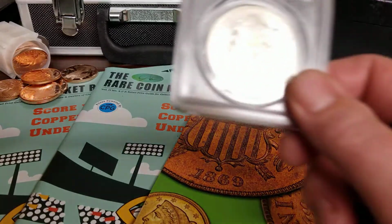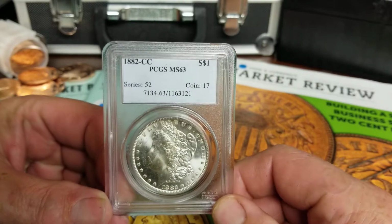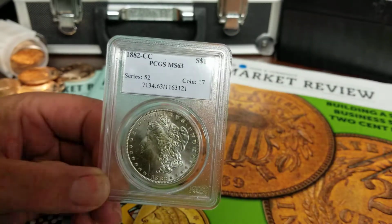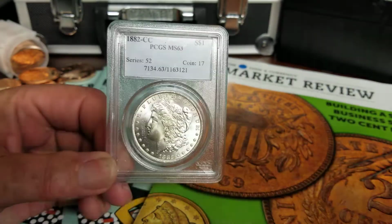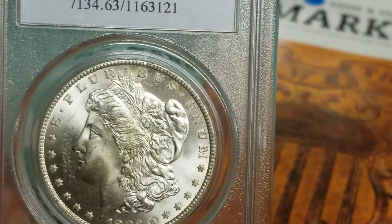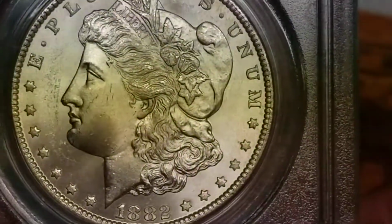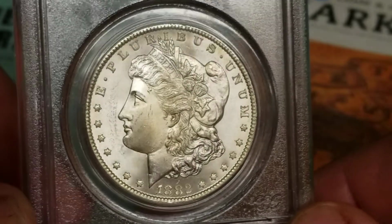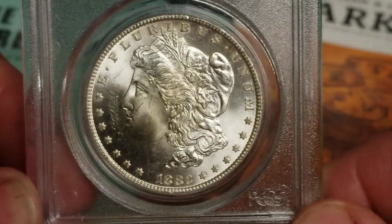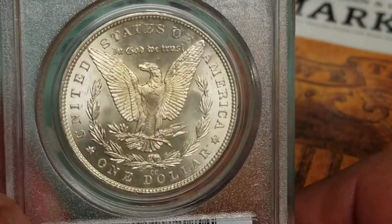First one I want to show you. This is a 1882 Carson City MS63. Now, the reason I went for this one is I think it's better than the MS63 grade. I may be mistaken, but the cheeks are clean, the fields are clean, a little bit of light chatter in front of her face. I think this coin's a 64 all day long.